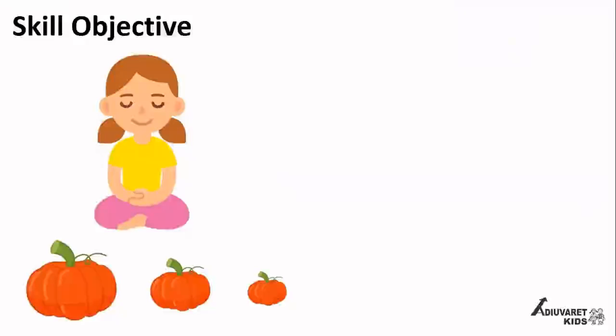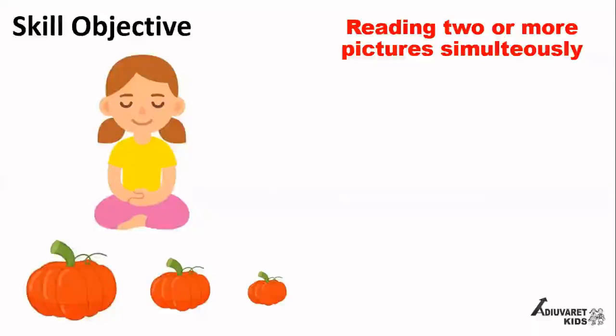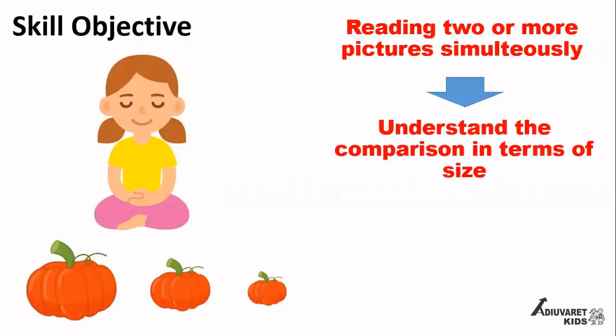The very basic objective of today's game is that the child should be able to read two or more pictures simultaneously, because when many pictures are provided to a child, the child's mental ability should be strong enough to interpret and read those pictures or objects quite easily. Then, from reading these pictures, the child should understand the comparison in terms of size of all the pictures provided in front of him or her.